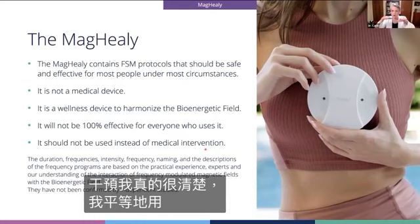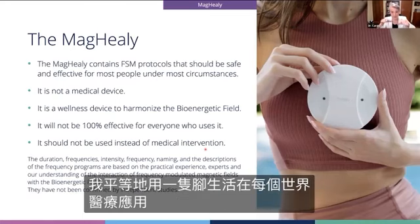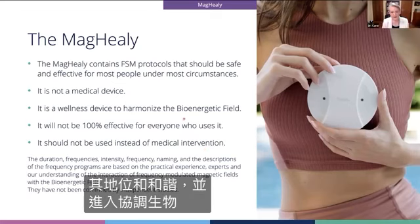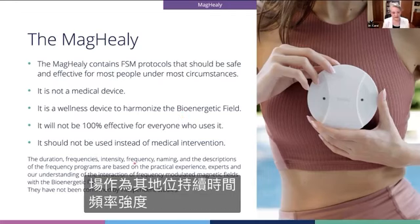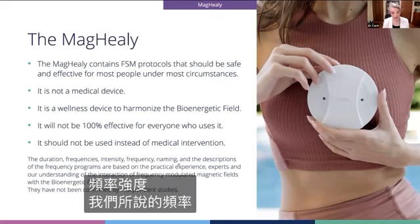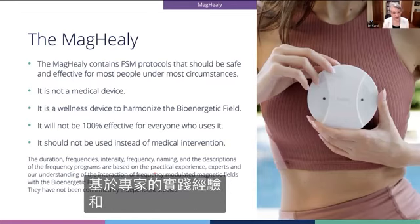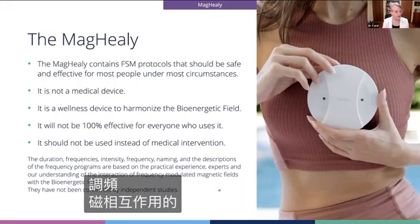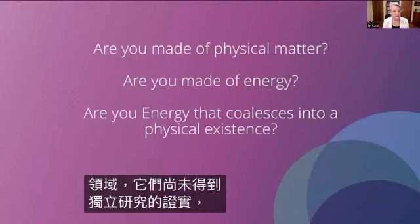I live with one foot in each world equally. The medical applications have their place, and harmonizing the bioenergetic field has its place. The duration, frequencies, intensity, what we call them, and the descriptions of the frequencies programmed are based on practical experience, experts, and our understanding of the interaction of frequency-modulated magnetic fields and the bioenergetic field. They have not been confirmed by independent studies.